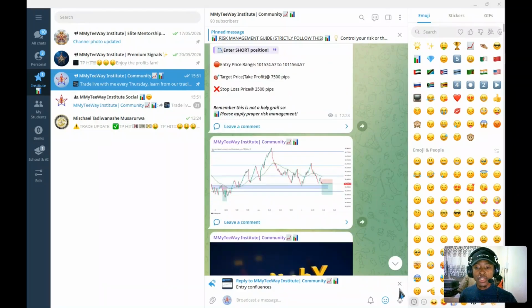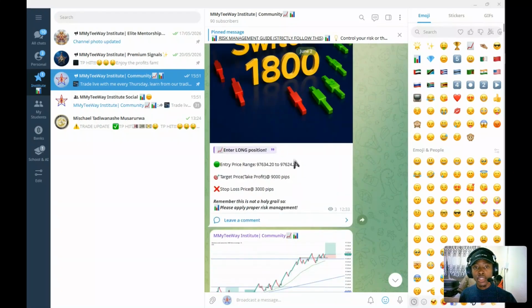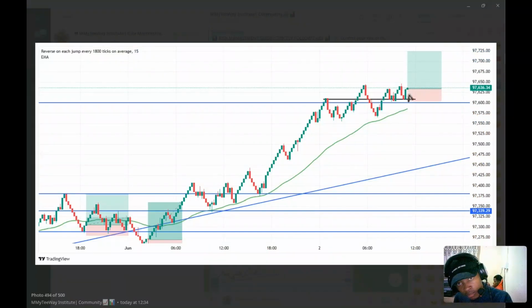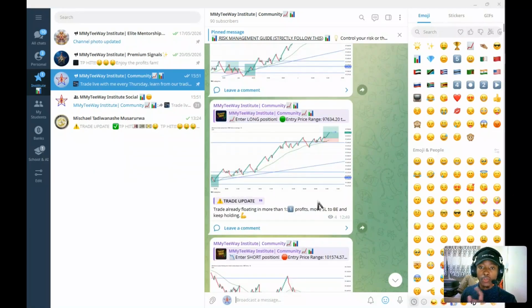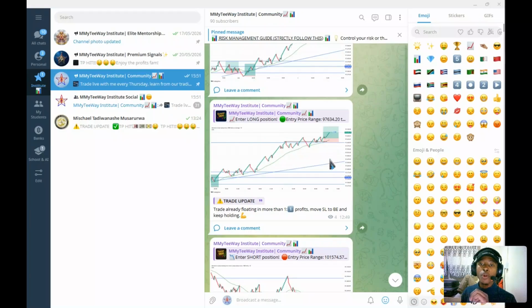And our next trade was on Switch X 1800. So we had 2 longs and 1 short today. Enter long position. As soon as I enter, I show them this is where I'm entering, so that you do not have confusion. You can also go and confirm on your chart that for sure this is the same chart, the same price action. And then trade update, you can see as it reaches 1.5 R. So I'm no more putting break even when it reaches 1-to-1, because there are other trades.